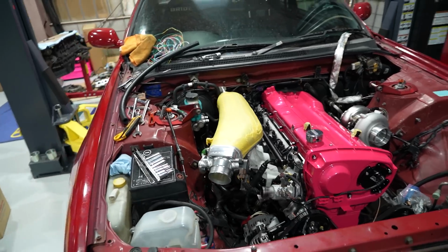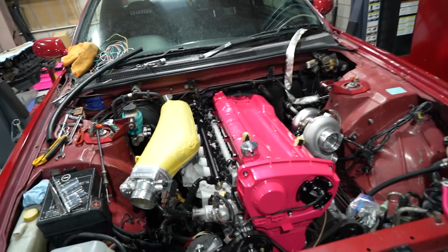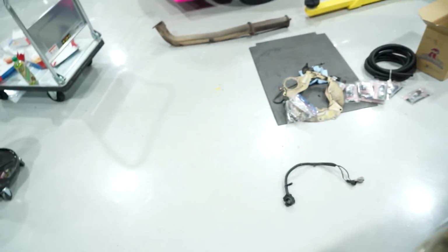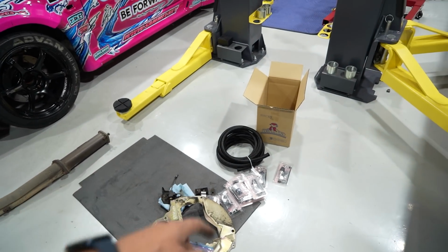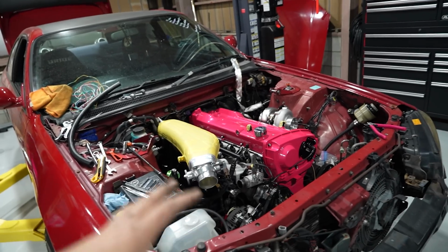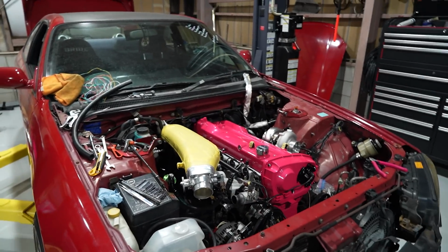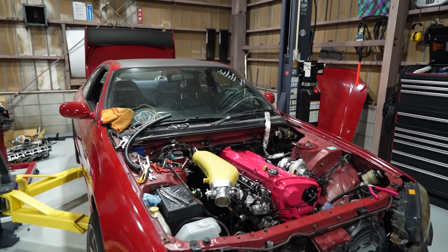But everything else is pretty much good. I just need to hook up power steering lines and stuff so oil doesn't spray everywhere, and then hook up the oil cooler and we should be done. Obviously, there's a lot more buttoning up we need to do, like the radiator and all that kind of stuff, but if we can get this thing to just crank and run for a couple seconds, that would be my goal.